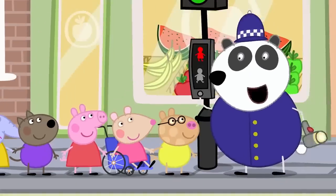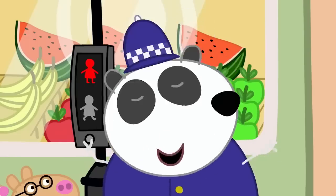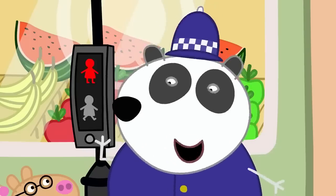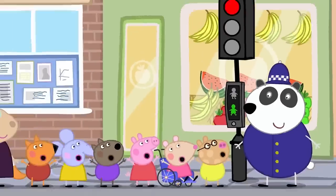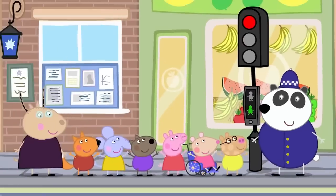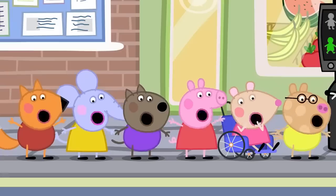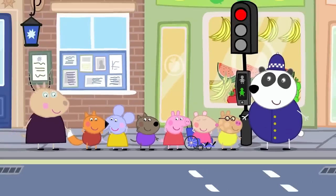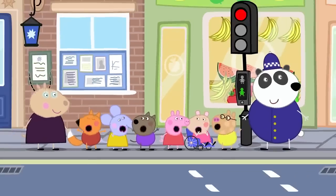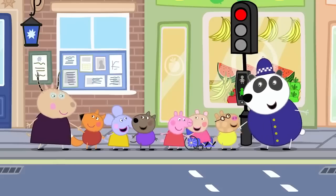Don't worry. This is why it's very important to stop, look, listen, and always wait for the green man before crossing the road. The green man! Remember what we learned, children? Stop, look, and listen. All clear, no cars. Let's go. It's safe to cross now.